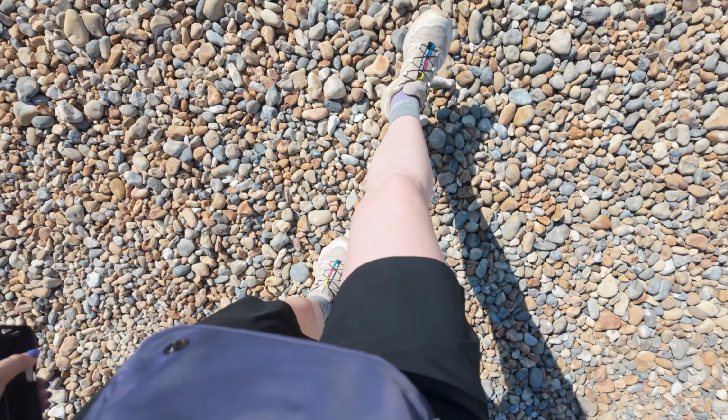This is so beautiful. We're down at Seaford Beach. It's a pebble beach, so I'm going to show you what it's like. But I feel like we could just sit here and have our coffee, but we've got a big hike to do and I can already see the cliffs. There's some incline on that cliff. Wish us luck.